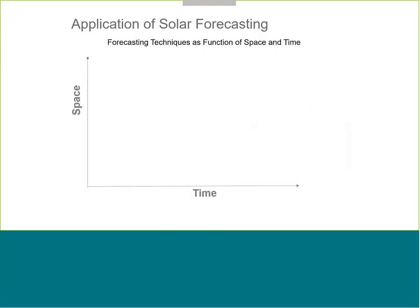So when we went and designed the system to address some of these use cases, we wanted to look across what tools were available to us, and so what forecasting techniques, really what forecasting models, do we have at our disposal to be able to come up with a system that can do what the use case is asking. So let's start by talking about the different forecasting techniques as a function of space and time. So the very short time scale and very focused area technique might use persistence. That might be within the next few minutes.